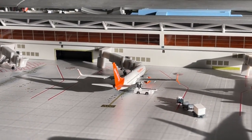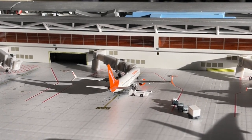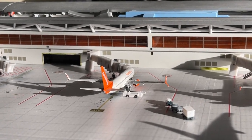Currently loading up at D6, you have the Sunwing Boeing 737-800. This guy's currently making a non-stop service today in from Ottawa. There we go, that's what I was looking for. He's going to be heading out to Toronto following that.